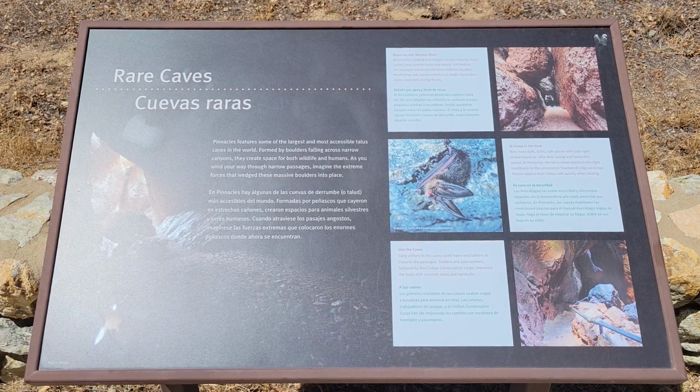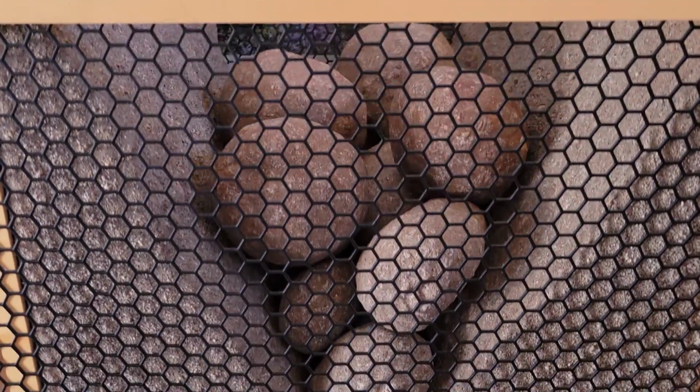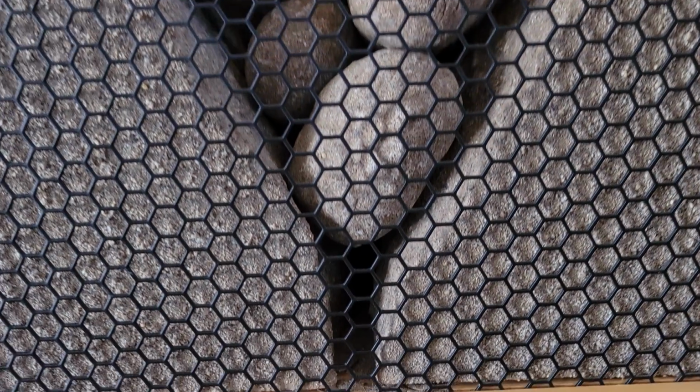The large-scale earth movement also created talus caves, which happen when narrow gorges are filled with large rocks, leaving passageways in between.